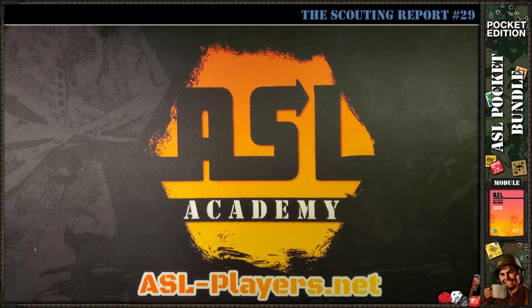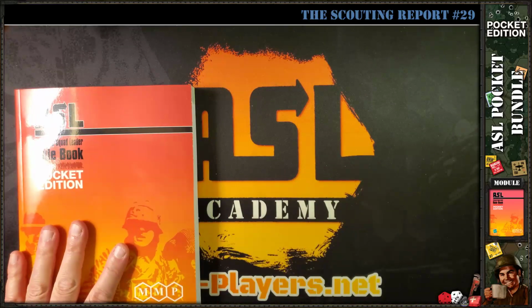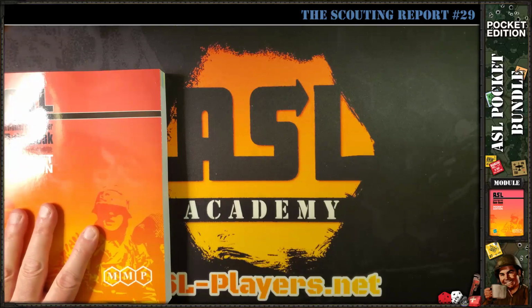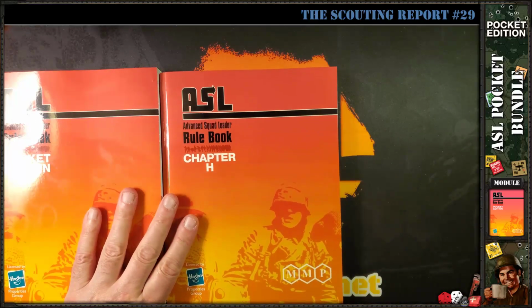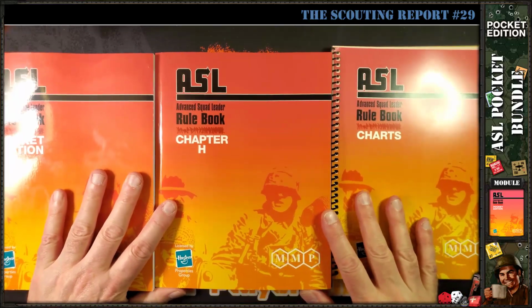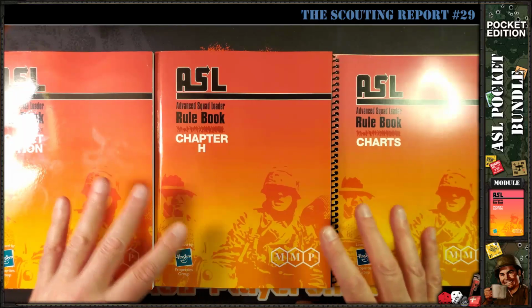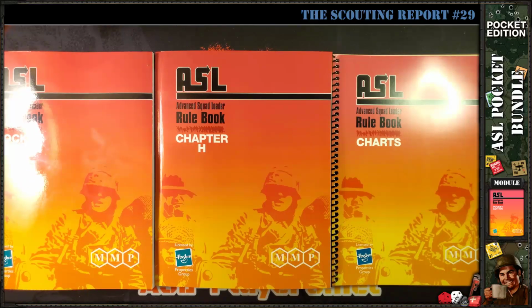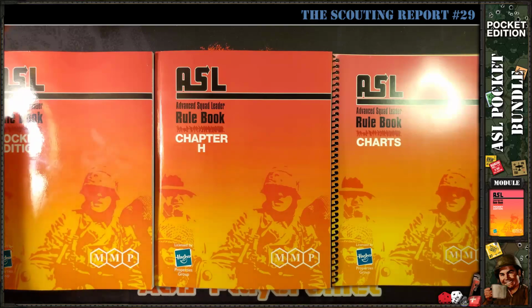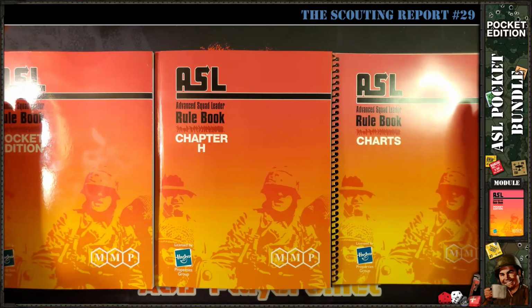Next, I'm just going to talk briefly about all three. Let me put all three out here real quickly. Kind of just a few thoughts on this. Got the chapter H and the new charts. And this is probably aimed more at new players or players just coming to the system and wondering what this is all about. So this is all you need to learn ASL.